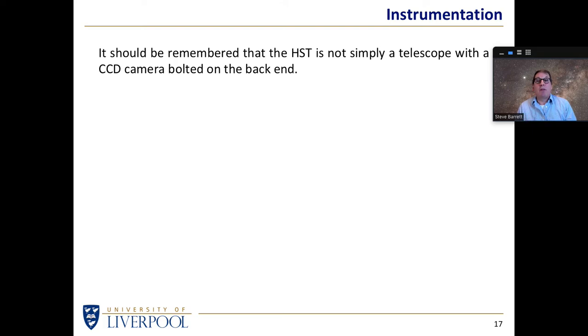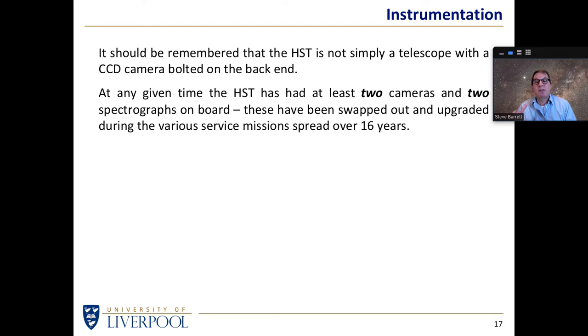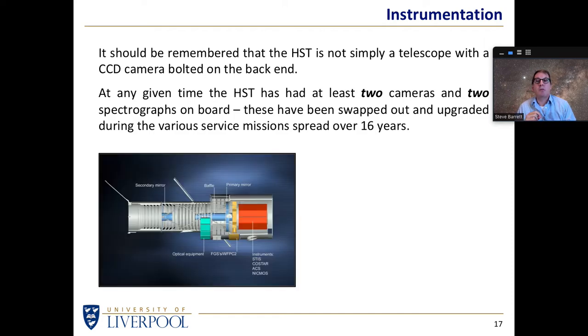And when you think about the Hubble, it's tempting to think of the Hubble as just being a large camera, a large telescope with a camera on the back end. But at any given time, the Hubble has had at least 2 cameras and 2 spectrographs on board. These have been swapped out and upgraded during the various service missions spread over 16 years, and I'll say a word about that in just a moment.